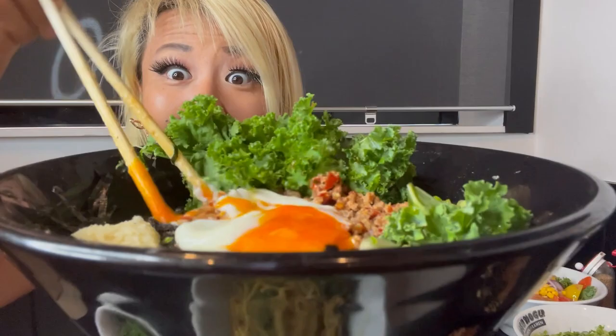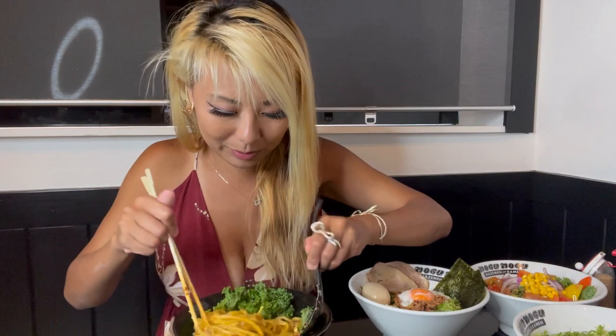Okay, and I just couldn't stop just smelling this. This one is the curry one, and I love curry flavor. So you guys see the egg yolk, right? I'll pop the egg yolk. Oh, look at that. Wow, okay. I'm gonna mix this up real well. Mix. And the curry flavor smells so good. There's some spice on this too. Oh, you guys know I love eating spicy. Oh my god, this one is so, so aromatic.